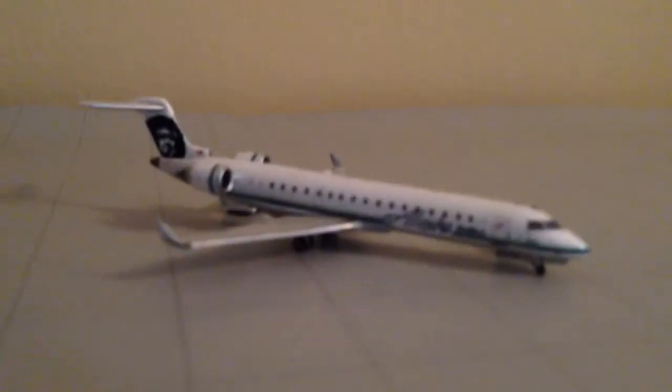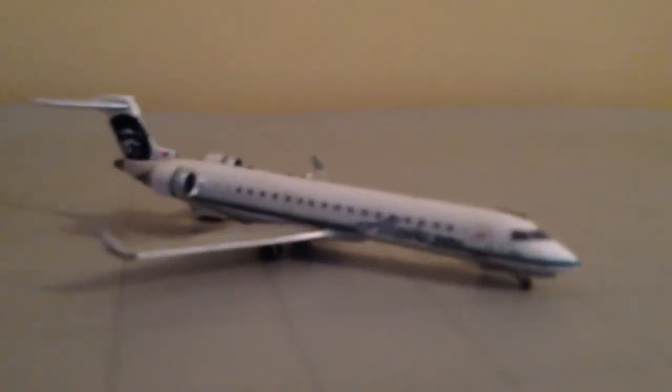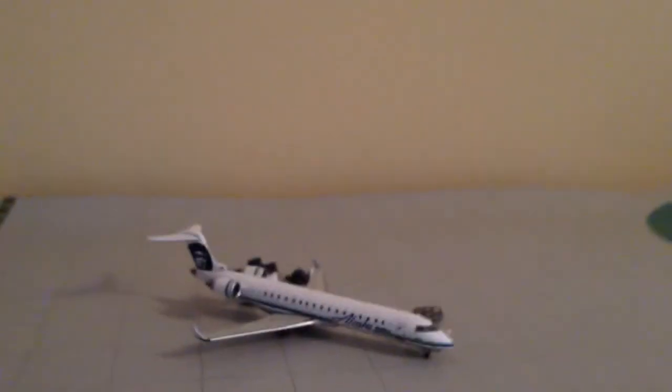Last but not least, we have an Alaska Airlines CRJ700 with nonstop service to Portland, Oregon. They fly two daily, and then three daily or four daily, depending, to Seattle. All right, so that covers that.